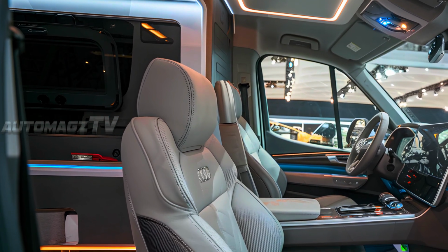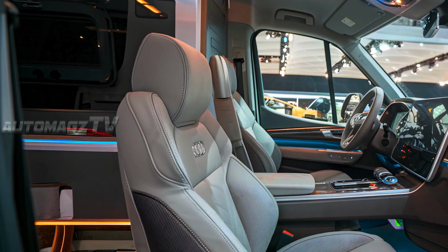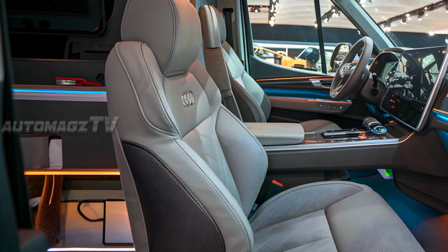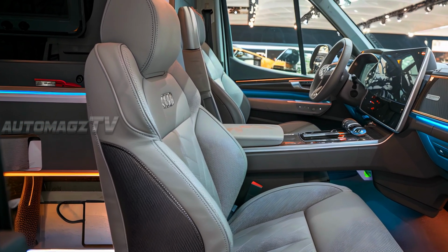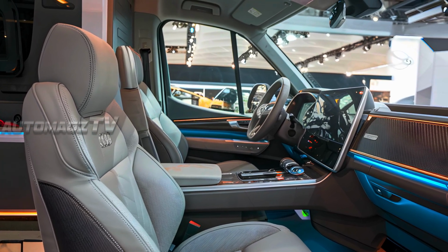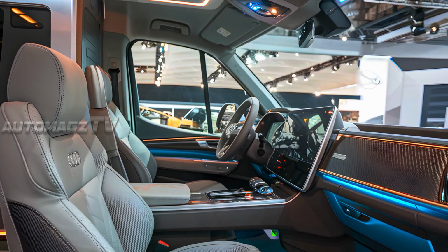The cockpit of the 2026 Audi Motorhome is a marvel of engineering and luxury. Featuring a fully digital dashboard with a customizable virtual cockpit display, drivers have access to real-time navigation, performance stats, and entertainment.